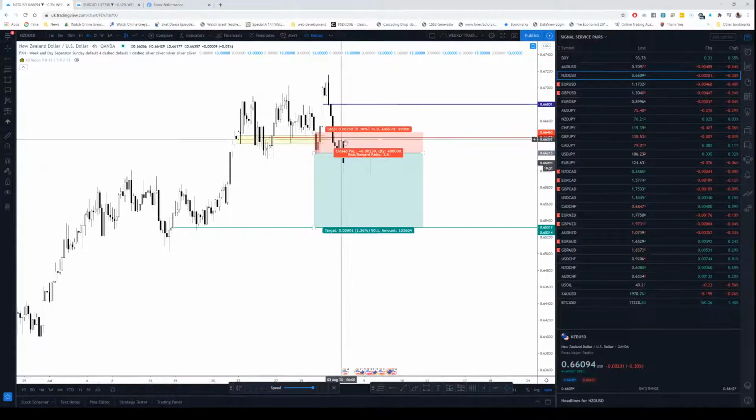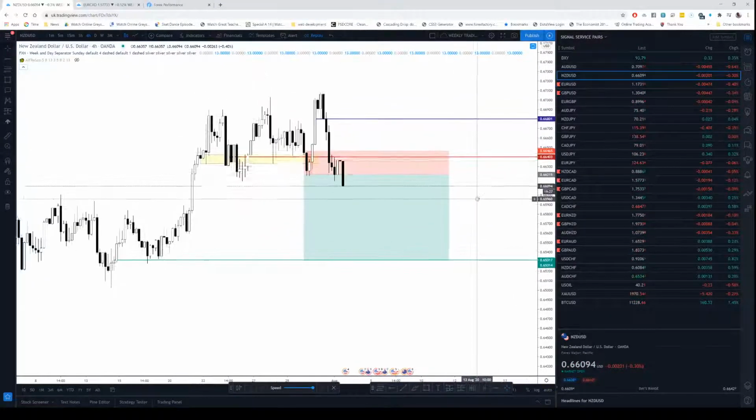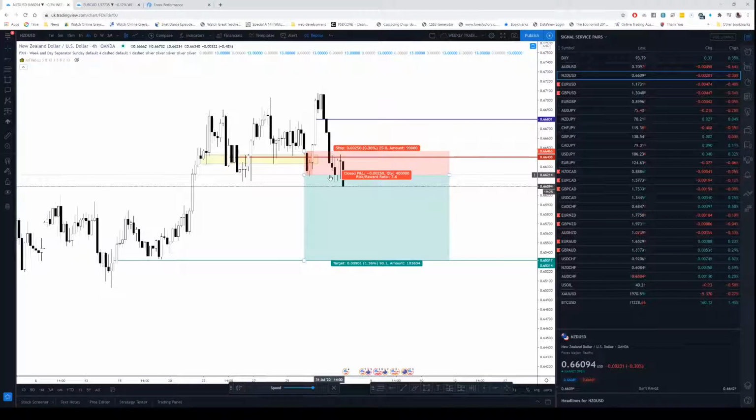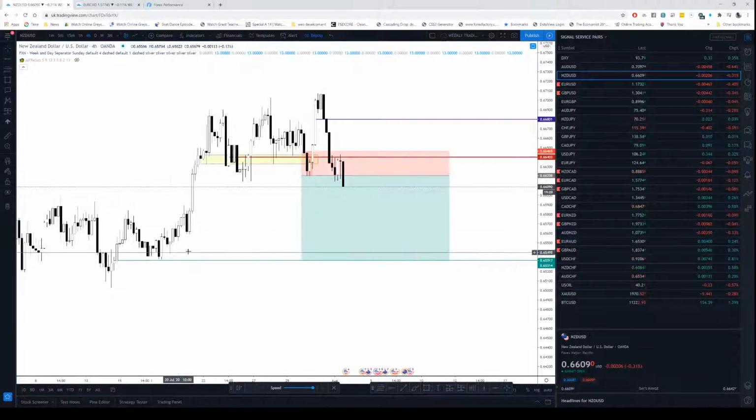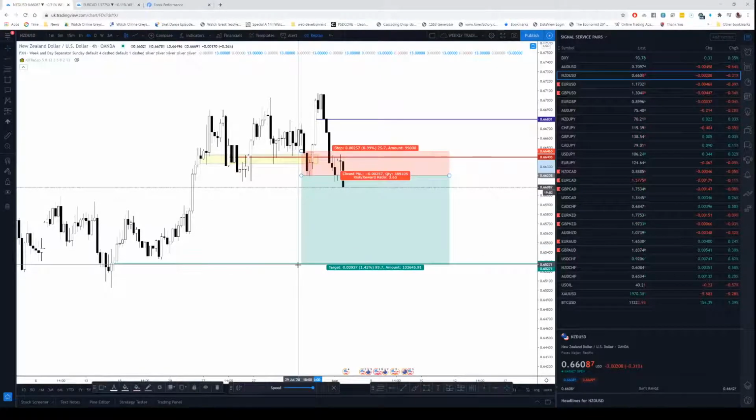I've been looking at it since morning. I've not slept properly overnight because the week has started again. So I've been watching this pair since morning. I was looking for a close below this level, and it seems like we've just got it here. That's why I've just sent that. So if you're here and you want to take advantage of it, we are looking for a run below this equal low here, and then we see what price is going to do.